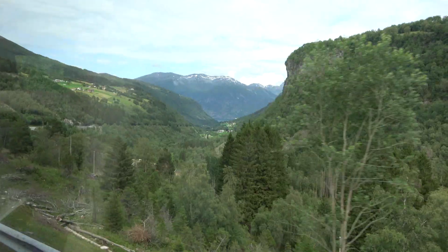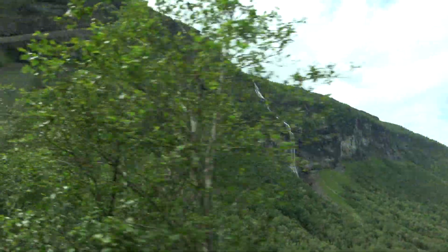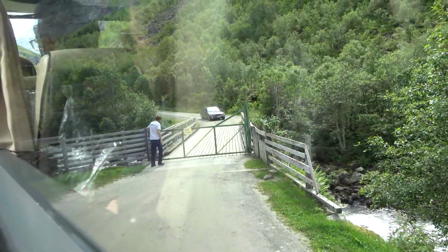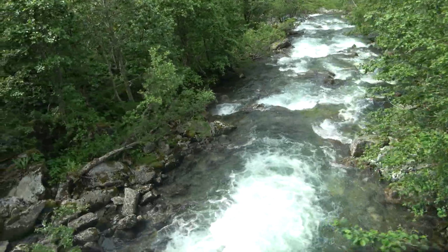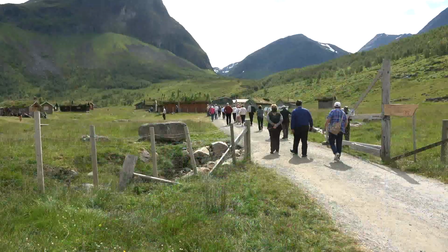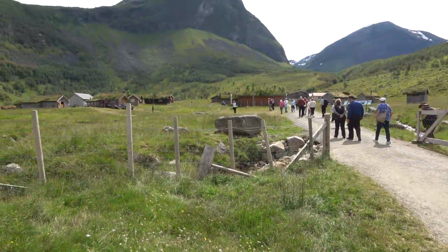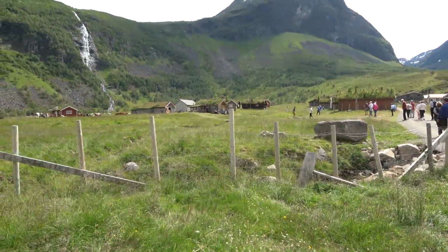After leaving the viewing platform, we drove down the valley on the other side of the mountain to the town of Iceland, and then up a different valley to the Herdal Summerfarm, located at an elevation of 1,400 feet above sea level. This summer farm was originally used by the Vikings.